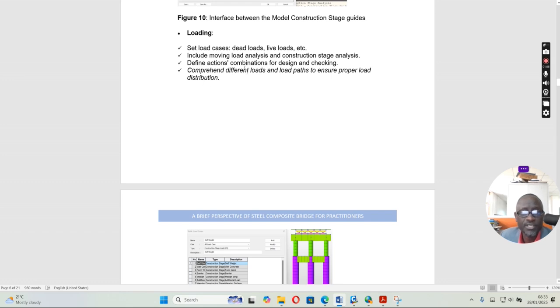So in the loading, you set the load cases: dead load, live load, etc. Include moving load analysis and construction stage analysis. You have already seen it there in the wizard. If you are not using the wizard, definitely you will have to do it from first principles. Then you define actions and combinations for design and checking. That one comes later. Then comprehend different loads and load paths to ensure proper load distribution.